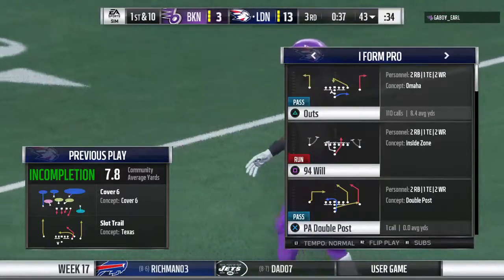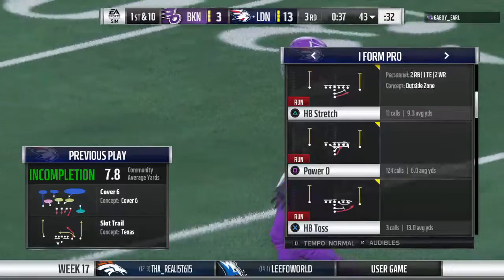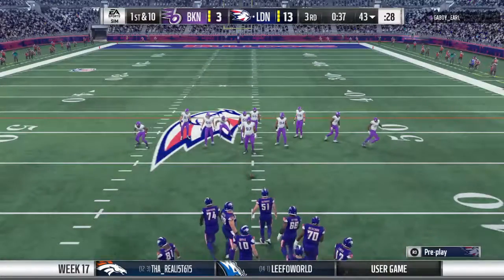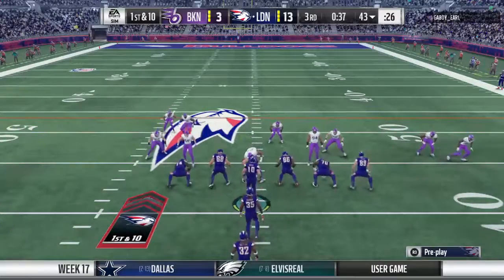Now this offensive unit ready to see what they can do here. And they split the uprights last time for 3. They've got the lead. They're not going to play this conservative. They're not hoping for another field goal. They're hoping for a touchdown.